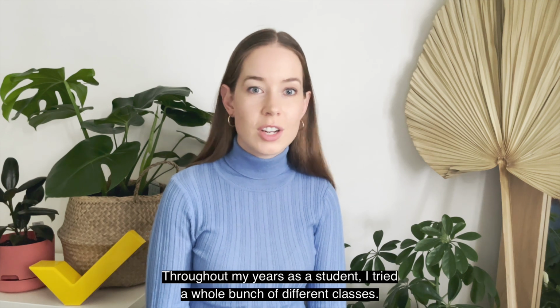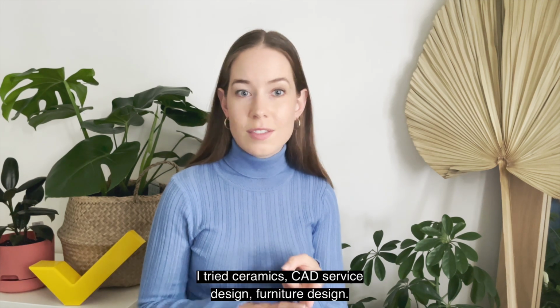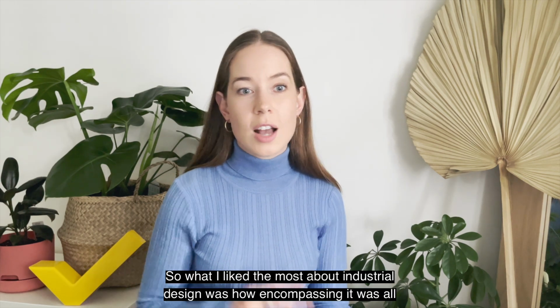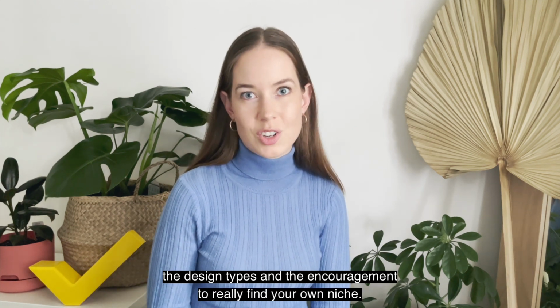Throughout my years as a student, I tried a whole bunch of different classes. I tried ceramics, CAD, service design, furniture design, I even tried coding. So what I liked the most about industrial design was how encompassing it was of all the design types and the encouragement to really find your own niche.